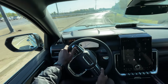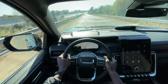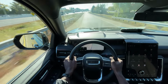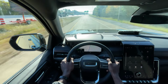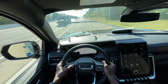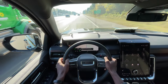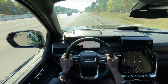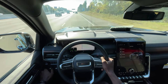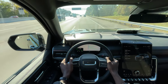Let's give it a pull here. She's still quick, still very quick. So I'm gonna put on the adaptive cruise here. And I wasn't even, what mode was I in? Yeah, I was in normal mode, so that was a very good pull.